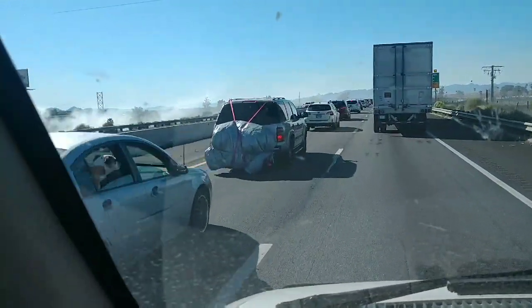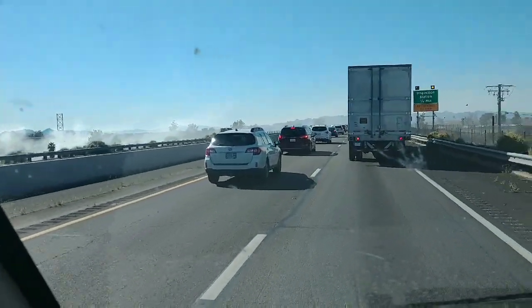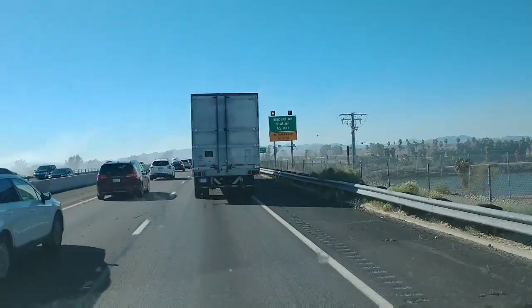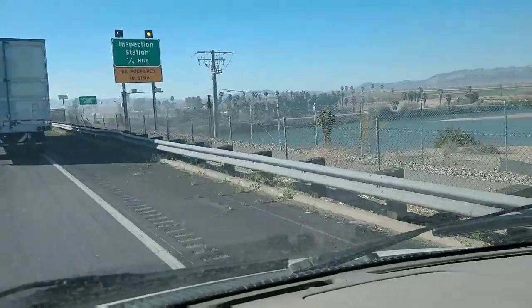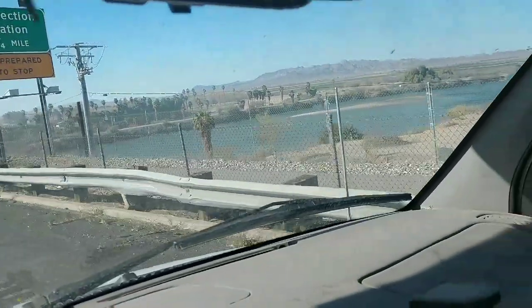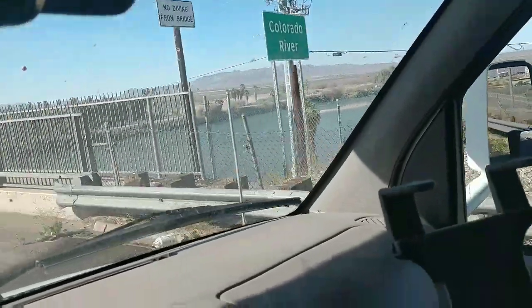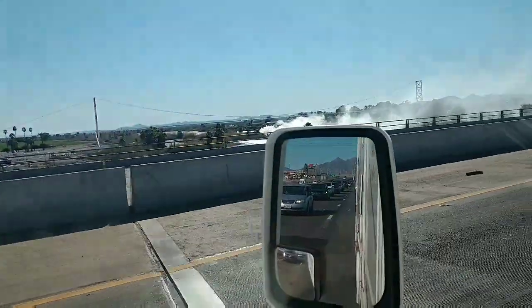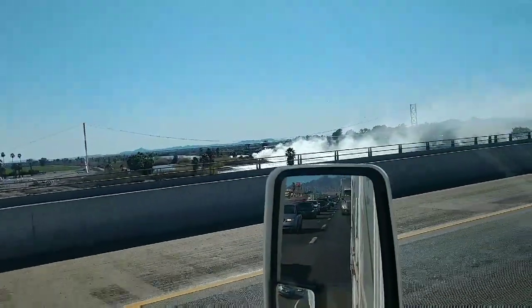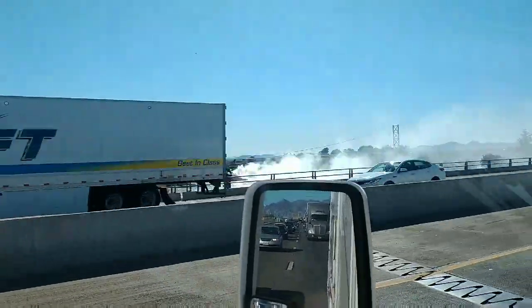The sign said all vehicles must stop. We've got an inspection station up here apparently. And here is the beautiful Colorado River. Today, the beautiful Colorado River is being viewed through a haze of burning something over there. Smells like tires or tar or something.